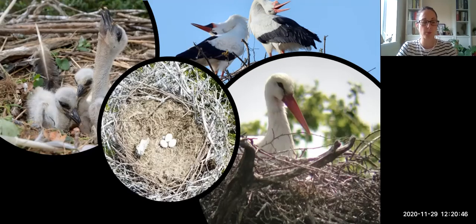So again, this happens asynchronously. So this happens almost every other day. So there's a size difference and age difference with those chicks. So with other species, you get quite a lot of competition, especially by these older birds. And in species like barn owls, the older birds may even end up eating those younger siblings. But that's not something that really occurs here with white storks.